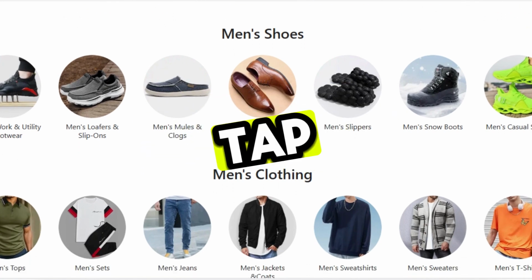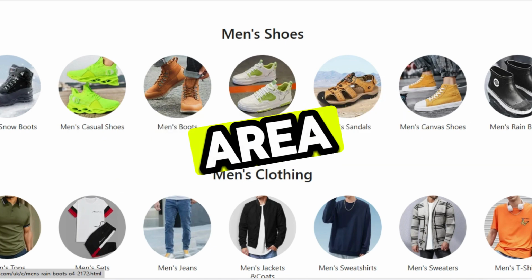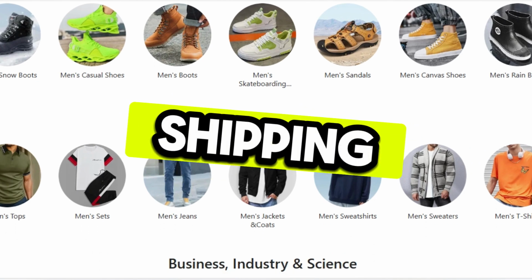Step 2. Tap the U tab in the bottom right corner. That's your account and settings area. Step 3. Scroll down and tap Address Book. Here, you'll find all your saved shipping addresses.